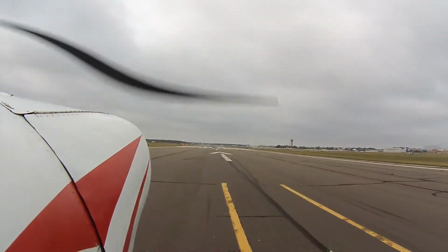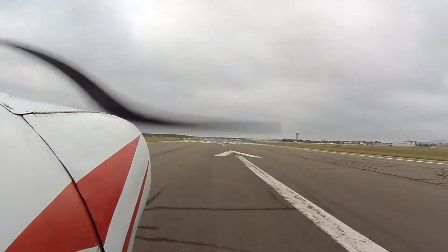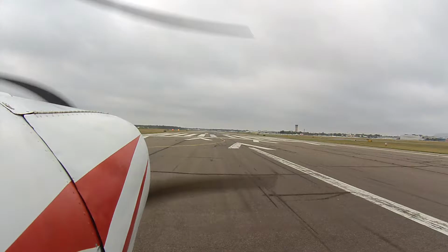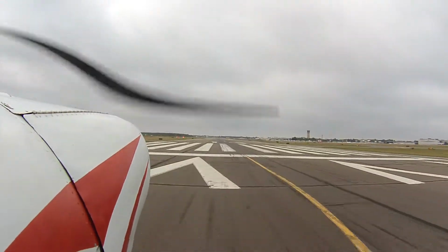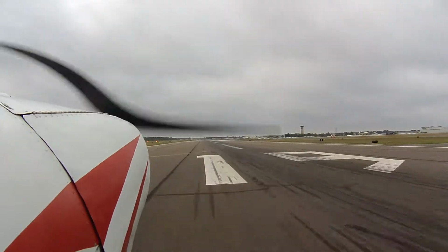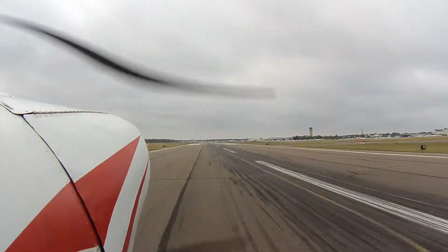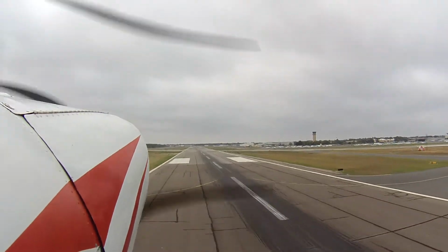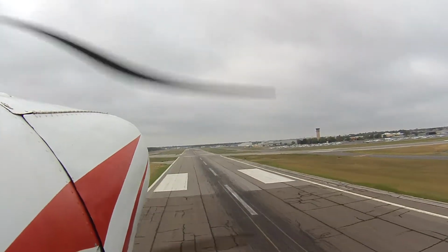Stick forward. Right rudder. Hold that pitch attitude. Right rudder. Hold that pitch attitude. Right there. Beautiful. Hold it. Wait for the speed to build up. Off she goes. Beautiful job. If it feels nose heavy, you may have to trim, but you don't have to do it now. You can just focus on the takeoff.